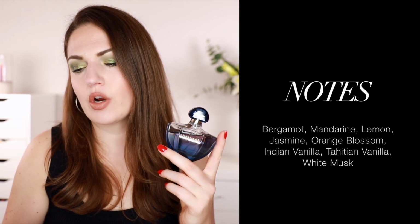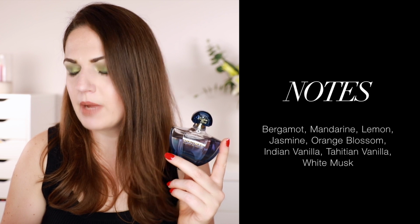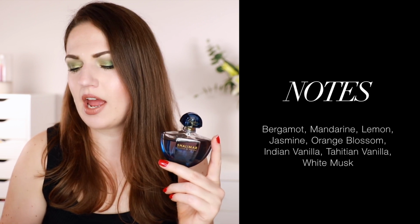This one is a beautiful citrusy vanilla. It opens with bergamot, mandarin orange, and lemon. Then the mid notes are Indian jasmine sambac and orange blossom water absolute, and the base notes are Indian vanilla, Tahitian vanilla, and white musk. So you do have that floral element in it from the jasmine and the orange blossom. I really get the bergamot.